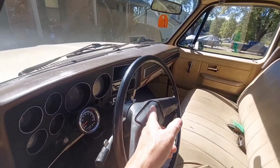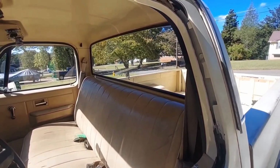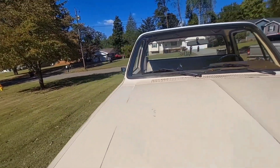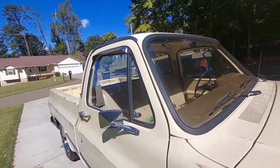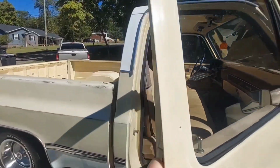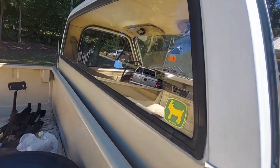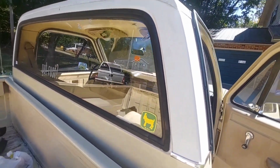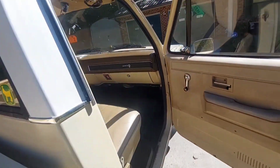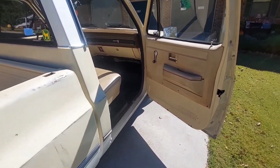Oh, it had an AM radio in it. And there's that stupid yellow jacket. Can you see him? Dadgummit. They get fierce in the fall of the year because they know wintertime's coming. They're trying to get as much food as they can. I don't know where he went. There he is. Oh my goodness. Anyway, I'll leave the door open. Maybe he'll leave.